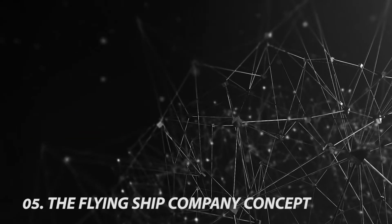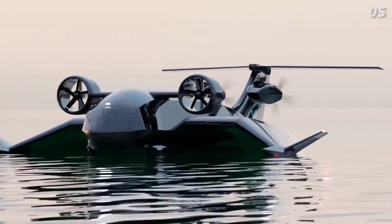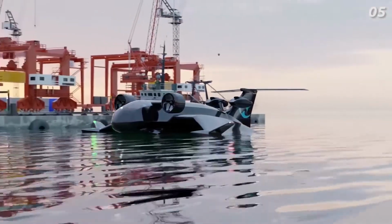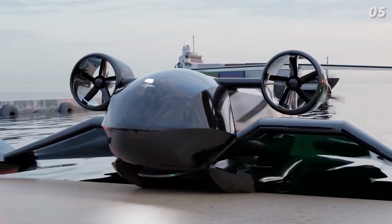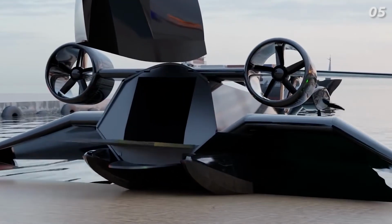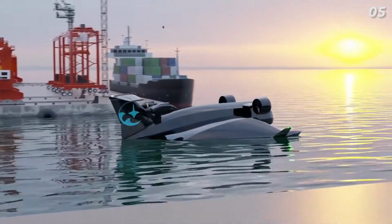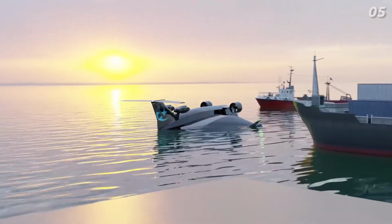Number 5. The Flying Ship Company concept. The concept for this aircraft was inspired by the Soviet ground effect vehicles. This term refers to vehicles with distinctive operating principles. The vessel interacts with the air in such a manner that its flow is reflected from the surface of the ground or water, keeping the hull in the air. This creates the so-called ground effect, which sharply increases the lifting power of the wing.